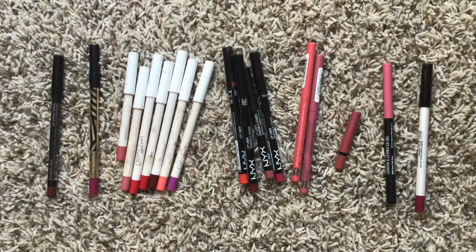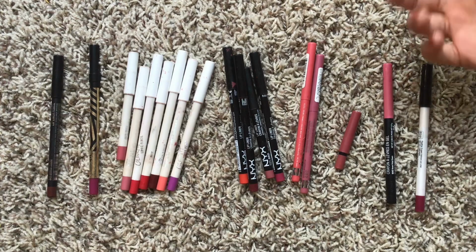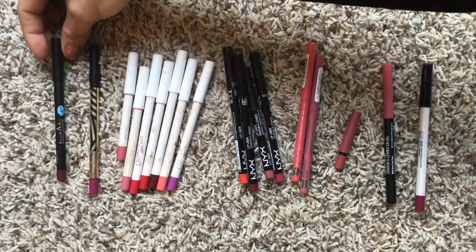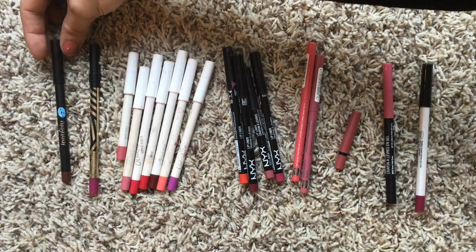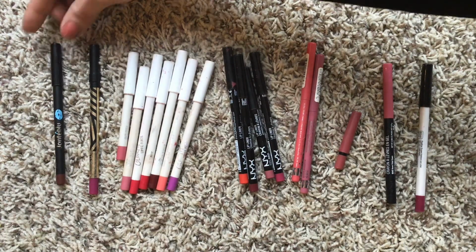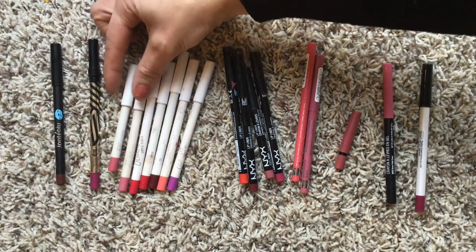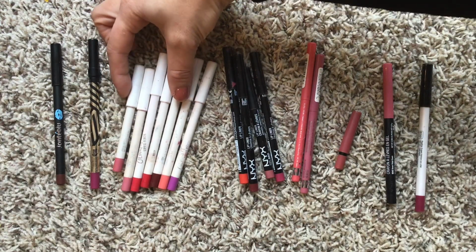So here are my lip liners, and I pretty much have a shade of lip liner for each shade of lipstick that I might wear. That's at least what I try for. So here I have the Jante Bleu lip liner. I got it from a BoxyCharm. This is one from Urban Decay. And then I have 7 from ColourPop.